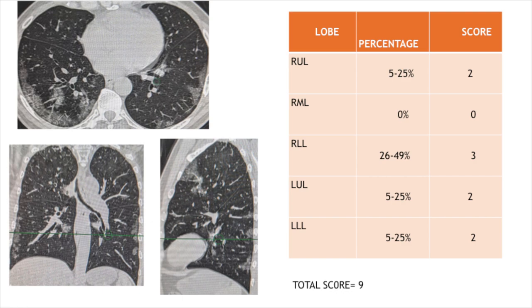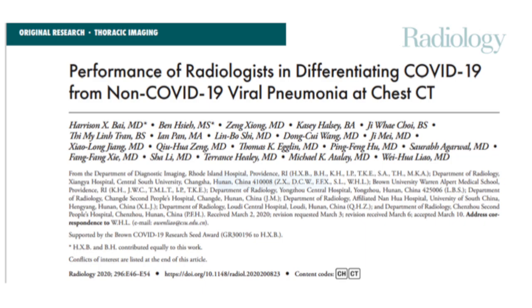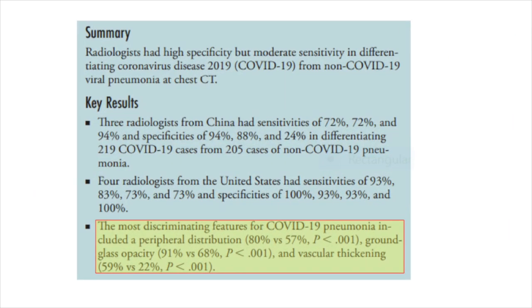Now, does the scoring have any bearing on the treatment of the patient? Not really, but it does have an implication on prognosticating the patient, because it has been found that patients with higher score have higher mortality, morbidity, and longer hospital stay. And finally, can we radiologists actually differentiate COVID from other viral pneumonias? Now, a lot of papers have been done on this, including this one in RSNA. And they have found that the most discriminating features are the ground glass opacities in peripheral distribution and vascular thickening. Most papers in literature have similar discriminating features.